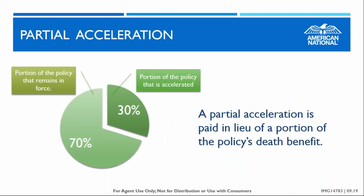Now, on the flip side, the partial acceleration serves an extra purpose, which means that you can still keep life insurance coverage in force on your customer while also receiving an accelerated benefit payment. And that percentage could vary depending on the severity of the condition. But the most important thing is the client can still receive an accelerated benefit payment, cover any type of medical expenses or whatever they may need that payment for, and still keep life insurance coverage.